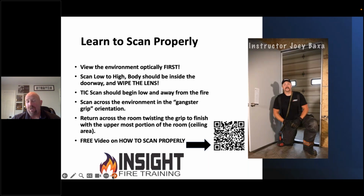We teach you to flip the camera sideways. If it's a pistol grip camera, it's called a gangster grip orientation. You can look all the way back at the end of Google. You'll find Carrollton Fire and Rescue in Texas wrote about this in 1999. And then when you're coming back across from going from cold to hot, we want you to twist that grip like the throttle on a motorcycle, come back across the ceiling, checking for convection currents, thermal layer, where you're at, and how much is passing you.